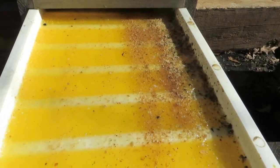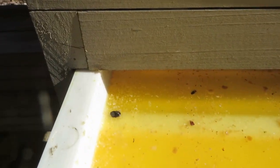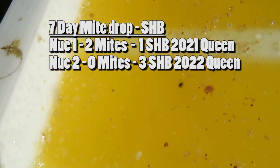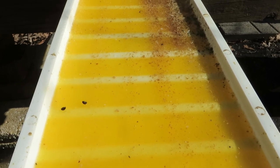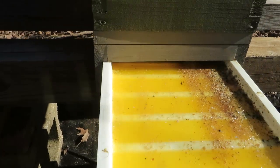I cannot see any mites. I do see a small hive beetle. 1, 2, 3. 3 small hive beetles. Another one, there's little insects here. Another one there. There's another one right there. Another one there. Not sure what those are. That's all.